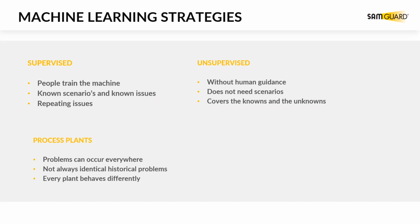So what you learn from plant A does not necessarily apply on plant B. This means that for process plants, it's very hard, perhaps even impossible, to train machine learning for the whole plant. So supervised machine learning is not applicable on the whole plant, and that's why we use unsupervised machine learning. Unsupervised machine learning is for the whole plant instead of assets.